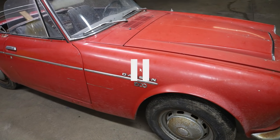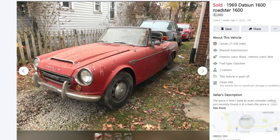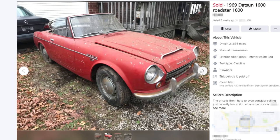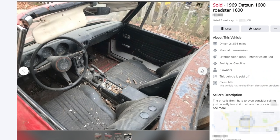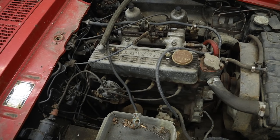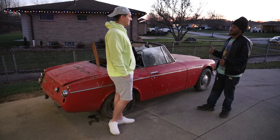Now pause. We need to take a second and rewind a bit back to last year. On Sunday, December 12th, I woke up at 3 a.m. and for some reason I went on Facebook Marketplace where I came across this Datsun. As soon as I saw it, I knew I had to have it. I didn't care what condition it was in. I specifically bought this car just to make a video for you guys because I knew it would make an insane transformation and I wanted to do it for your entertainment. And the very next day, she became mine.